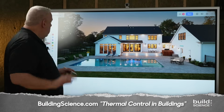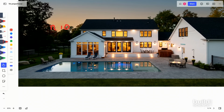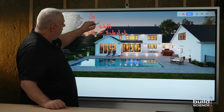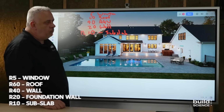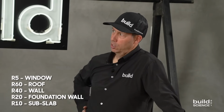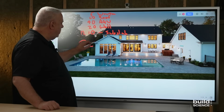Basically the concept behind proportional is that we have our 10, 20, 40, 60, and 5. And what we're talking about here is sub-slab, foundation wall, above grade wall, roof, and windows. So these are our values that they say are where we should start. Of course, you can go higher than that, but they wouldn't recommend going much lower. And those are pretty high values for the South. This is probably more climate zone 5 oriented.